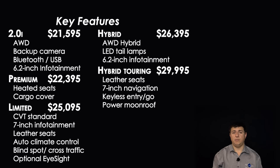Next up, we have the two hybrid trims. The hybrid starts at $26,395, and it's the only hybrid in this particular category because, again, the RAV4 hybrid is a next size step up. It really is a Subaru Forester-sized vehicle. In addition to the all-wheel drive hybrid system being standard, we also get LED tail lamps and the 6.2-inch infotainment system. You can sort of correlate the hybrid trim to the premium trim in the regular Crosstrek lineup.